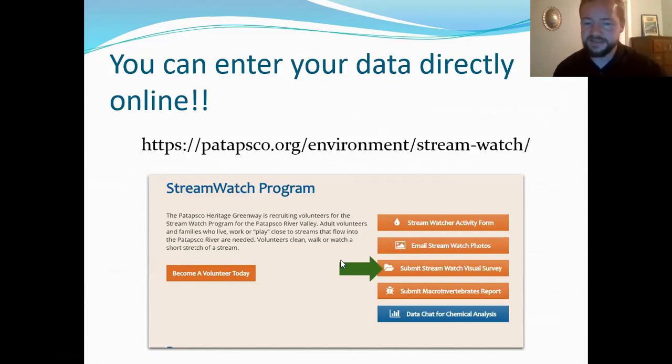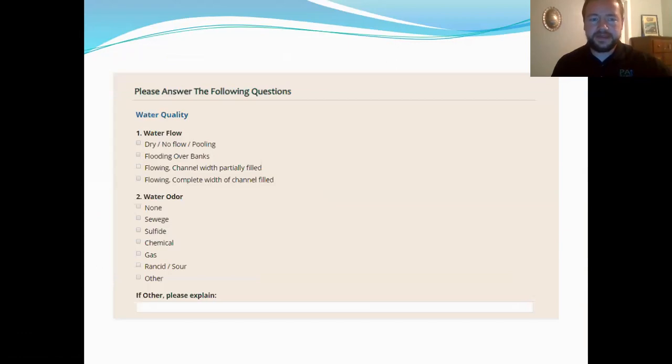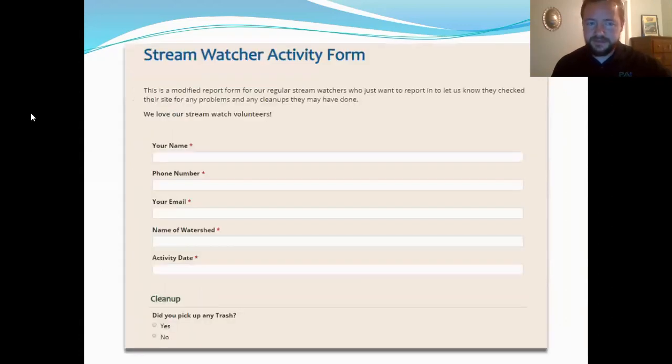And here you can see next to this green arrow is where you're going to want to click to submit your visual survey after doing a walk of your stream. And the blue arrow indicates the Streamwatcher activity form, which you'll also want to fill out. So these just have some basic questions about water flow, the levels of water, any odors you may notice while you're out along your stream, as well as some basic documentation of your name, number, email, watershed, and any trash or other things you may have grabbed while you were out.